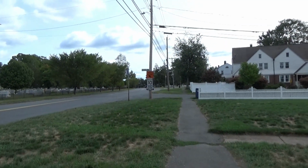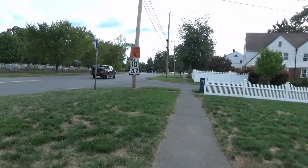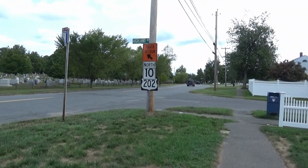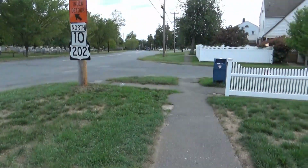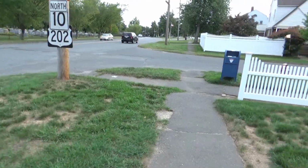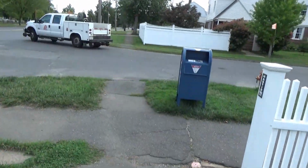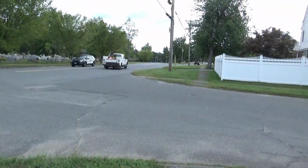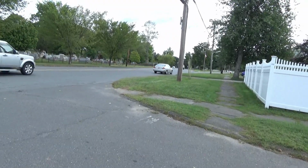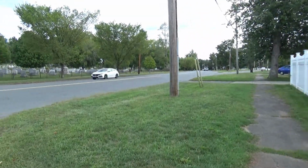Now this is Western and Highland. Notice we're on the other side of the street. Its mate is across the street from the cemetery. Might be useful to some people, maybe the Highland Road people itself. To save some time, I'll also film Court and Cemetery in the same trip, since it's that close.